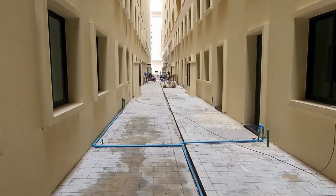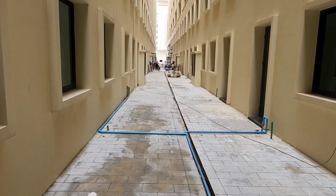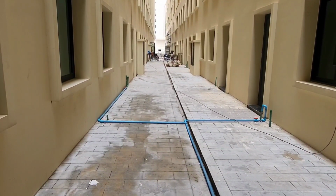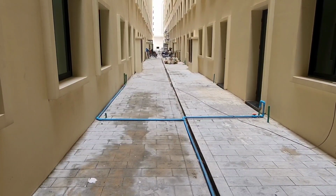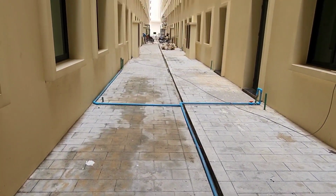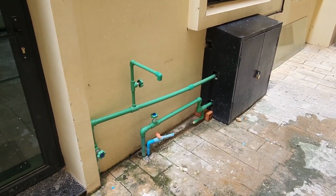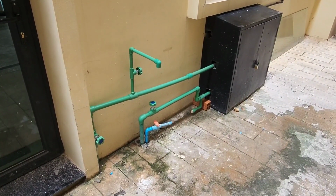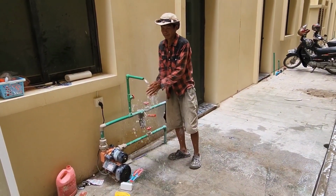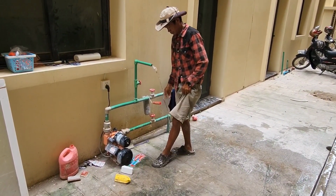We'll walk along one of these back alleyways and see what's going on. But look at the blue pipes. They're just not underground, just laying on the top. No thought has been given to the plumbing and the high pressure water. Crazy. You've got this outside the apartment. No thought has been given to what's outside.